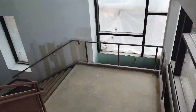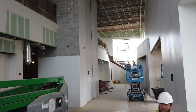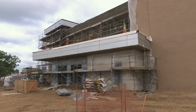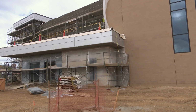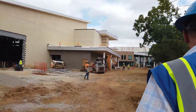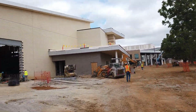Okay, so we're going down the south stair from the concourse level of the arena now, and we'll exit this space and go over to the natatorium. Much of the exterior is finished, the roof is complete, all of our masonry is done. At this point, we're just applying the plaster finish on the exterior of the building. All the metal panels are complete at this point also. The doors will be the last thing we put on the space.